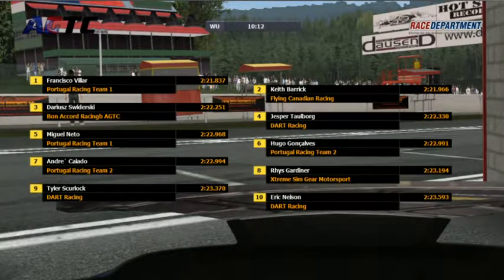But there you have it, guys. We have the grid for the race. 10 minutes is going through the warm-up. And congratulations to Francisco Villa, the first pole position of the AGTC ever. 2nd place, Keith Barrick. 3rd was Swiderski, and 4th, Jesper Torborg. 3rd row was Nato and Gonçalves. 4th row is Caiado and Rhys Gardner. On the 5th row is Tyler Skurlock and Eric Nelson. So that's an all Dart Racing 5th row.